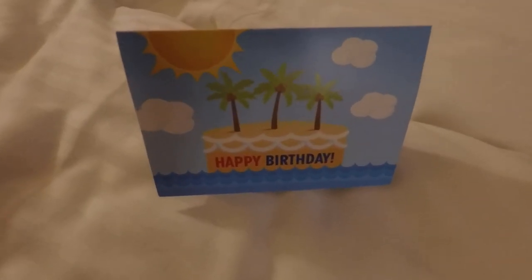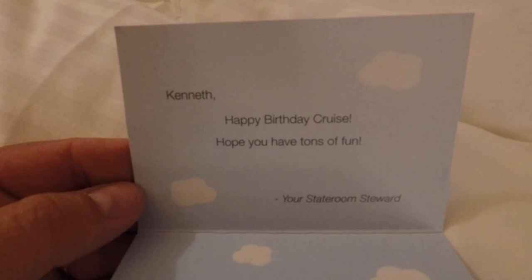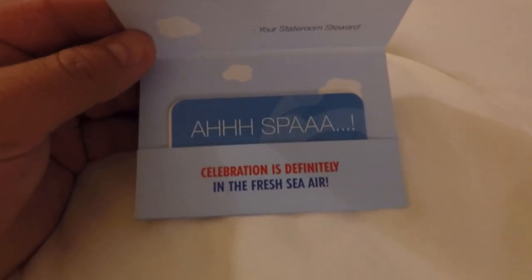Alright, so the card says happy birthday. We'll open that up and take a closer look. And it says, happy birthday, cruise. Hope you have tons of fun. Your room steward. So thank you, Raul, on the first floor of the Carnival Splendor.